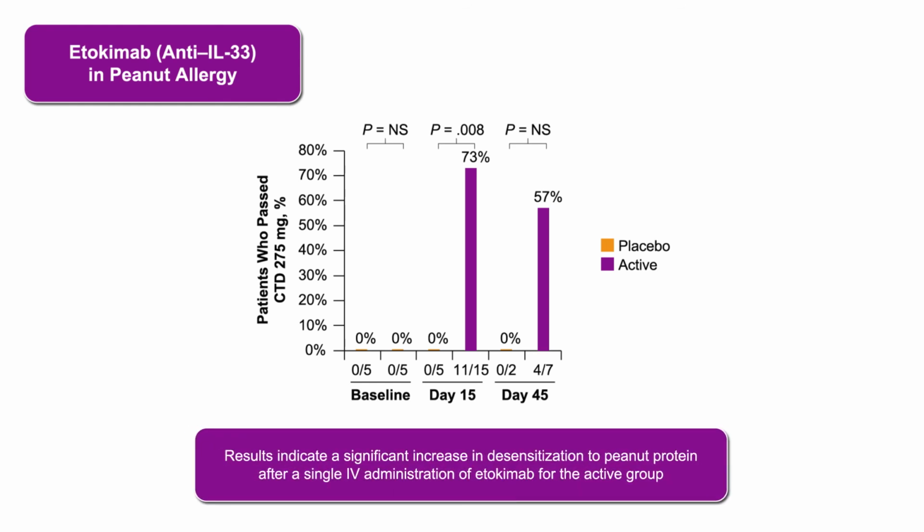This is interesting because this is a single infusion of itolizumab without concomitant oral immunotherapy in peanut allergic individuals and has implications potentially as a promising therapy for not only peanut allergy.